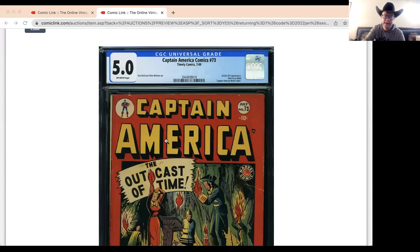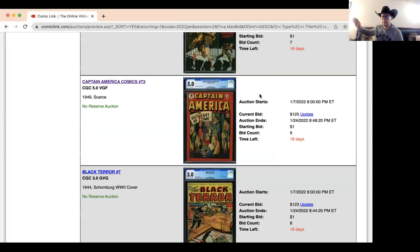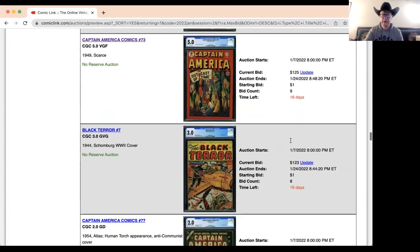This is pretty late in the line. Yeah, 1949, issue 73. Look at the cap there. These are really tough to come by, these books. You have to remember at this stage, well after the war was over and before things started to pick up, well over a decade later in the early 1960s, comics were in the dumps. So these books were not held, they were not collected, they were not preserved. And so to find examples today of Captain America is really cool.